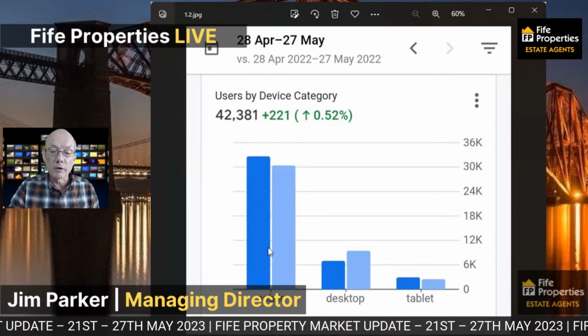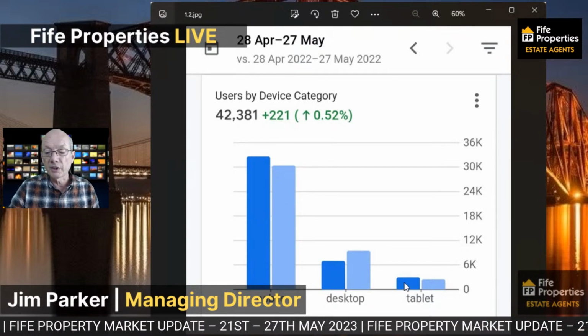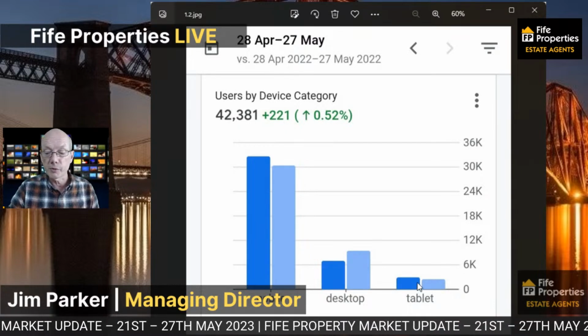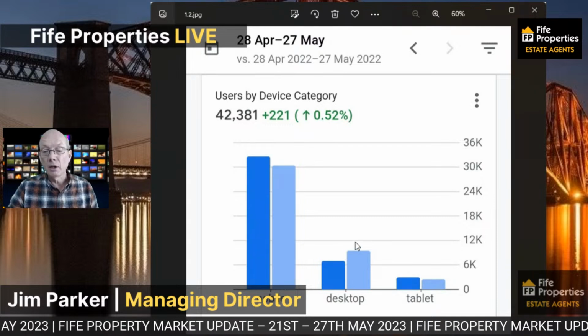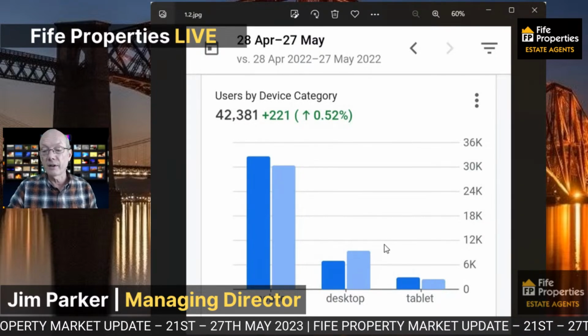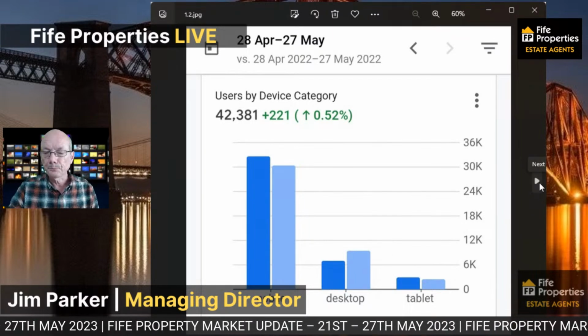So you can see they're all coming on the mobile platform as compared to last year. Desktops actually dropped and tablets went slightly up as well, which people use as well. So tablet and mobile is the way forward. Desktop technology is disappearing pretty fast. You can see that in these numbers, but it's still there, so we still have strategies for that.